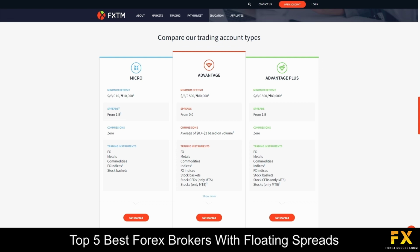FXTM offers 3 types of trading accounts, which are featured on Micro, the Advantage account, and the Advantage Plus account, with low minimum deposits, a variety of tradable instruments, no commission fees on the Micro and Advantage Plus accounts, and tight spreads. All 3 account types can be used as demo versions for you to test out tools and features, with no risks attached.